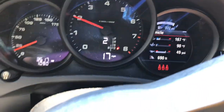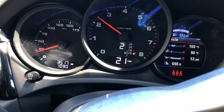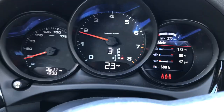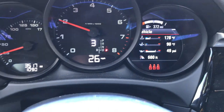A little feature I never noticed before. See that it says 690 right there? That's the elevation I'm at. I'm at 690 feet elevation. That's pretty slick, because I noticed when I picked the car up, it said 12. So, I should be growing coffee beans. No, we're still not at high enough elevation. Interesting, 690.